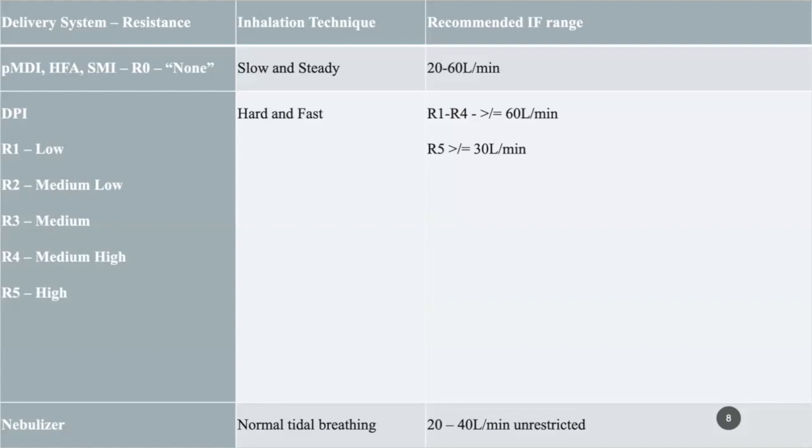But when we're looking at these DPIs, we'll clarify just a little bit too. When we're talking about resistance of the inhaler, essentially we're talking about what I need to overcome to bust that medication up and get it into my lungs. What is the resistance there? So we're looking at R1 to R4 as described on the G16. And when you look through the paper, you should be able to see the medications listed with these too.